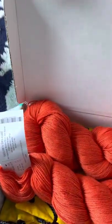That's really cool. I really like that. And so that's what's in my monthly knit crate. Short and sweet.